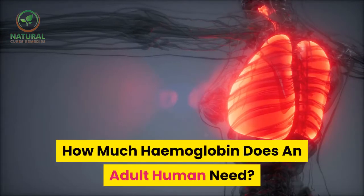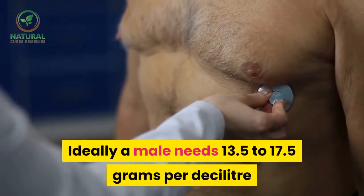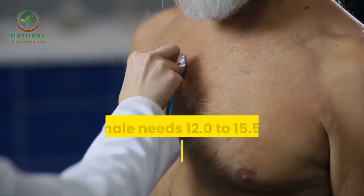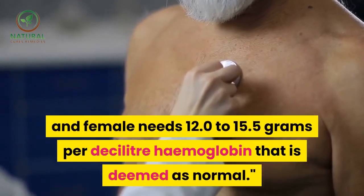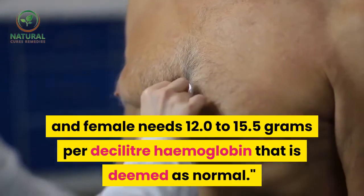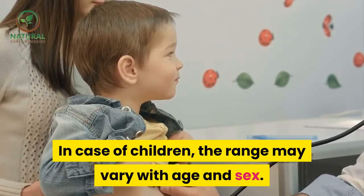How much hemoglobin does an adult human need? Ideally, a male needs 13.5 to 17.5 grams per deciliter and a female needs 12.0 to 15.5 grams per deciliter of hemoglobin that is deemed as normal. In case of children, the range may vary with age and sex.